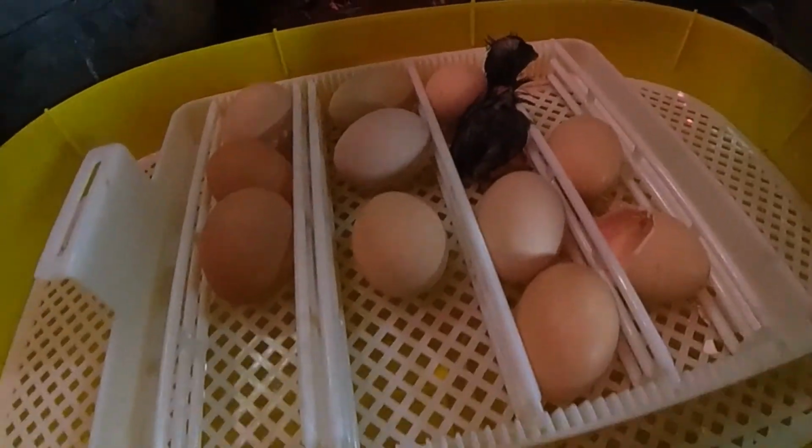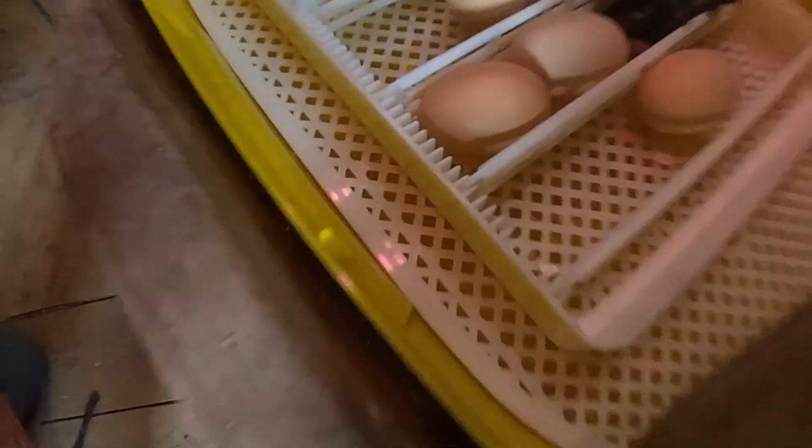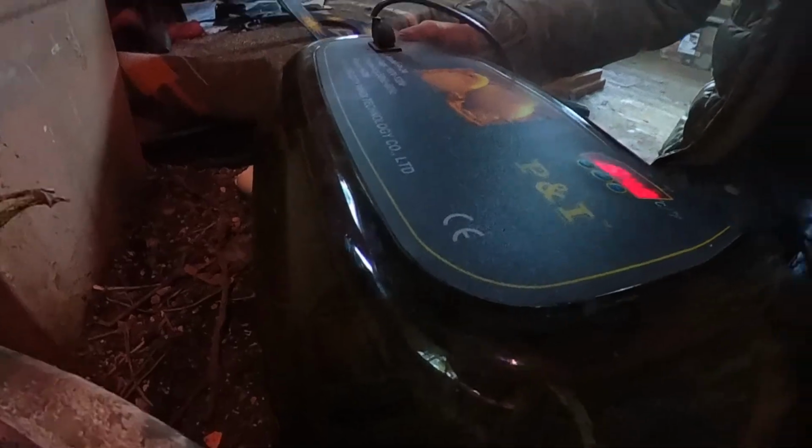And look at this, we just had an egg hatch. Look at him. Let's take a look. Hey little buddy, look at you. Wow, how cool is that? I don't really know what to do except keep him warm and humid. I'm not a chicken mom. Oh, yeah.